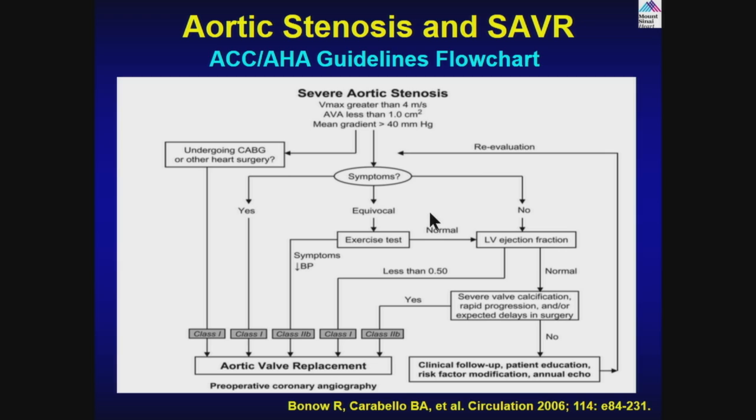If you see here the definitions, a valve area of 1 centimeter squared, or a mean gradient of more than 40, this is where they have defined severe aortic stenosis. Then you decide whether the patient has symptoms or not. If you have symptoms, you see what your ejection fraction is. Normal, do nothing, just monitor them. Low ejection fraction, that is where you have the indication for a replacement. And if the symptoms are equivocal, that's the time you do a stress test.